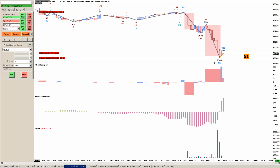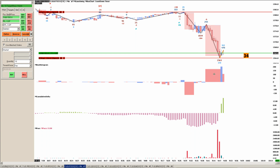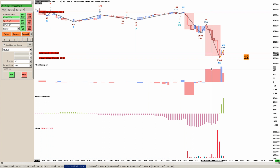So normally, like I said, when price moves down, the delta is also down, right? So the fact that you have more buying than selling and the price is going down, that's a huge imbalance. And why is this important here? Because usually you don't see huge fat big boxes in the MBox delta like this. So this is a huge imbalance. If you compare with the other boxes, it's just the sheer nature of the size.